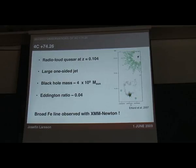And how did you estimate the mass of the black hole? Just based on the black hole mass and the bolometric luminosity. The mass of the black hole, sorry, yes. The Eddington ratio. That was from the luminosity of the broad-line region radius relation, I think. Is there Russian data? No.